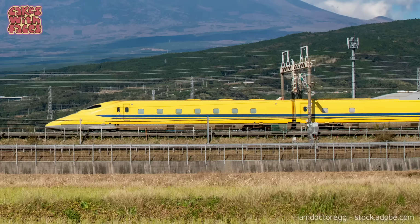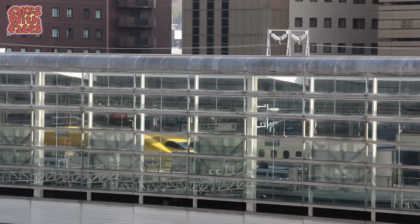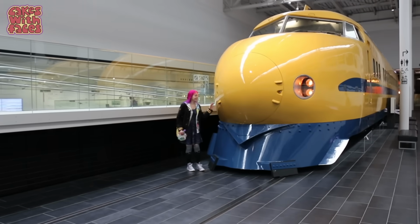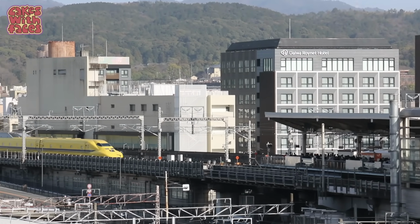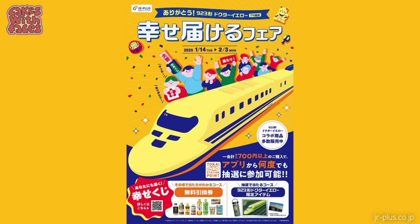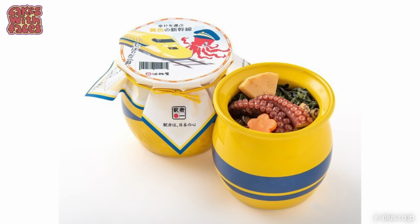Now, Dr. Yellow is retiring this month. It's a special Shinkansen that's used to check the tracks, and if you see them, it's supposed to be good luck. The one in the central area is retiring this month. They're incorporating the technology into regular bullet trains instead, and the one in JR West's area is continuing until 2027. We're all very sorry to see them go, but look out for special goods at Shinkansen stations to celebrate their retirement, including special bento boxes and merchandise.